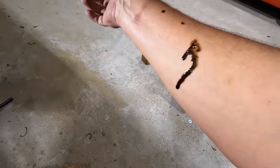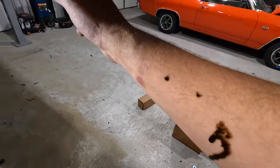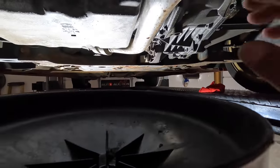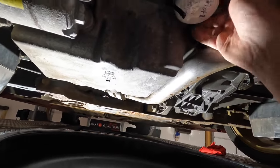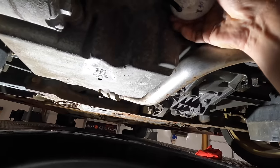All right, guys, take a look at that oil. That is gross. I'm taking the oil filter off, even though I don't have a new one. I'm gonna go ahead and just get it off and drain it.